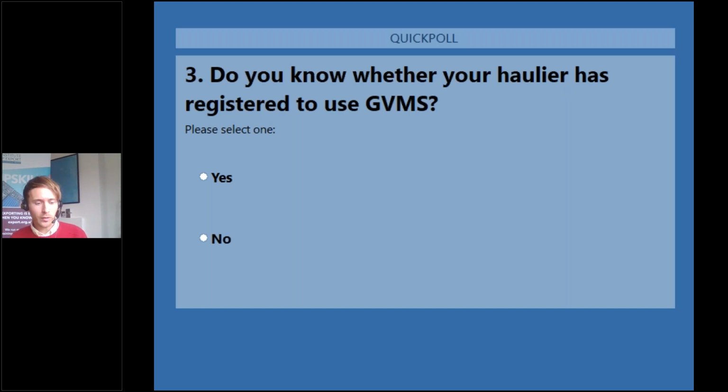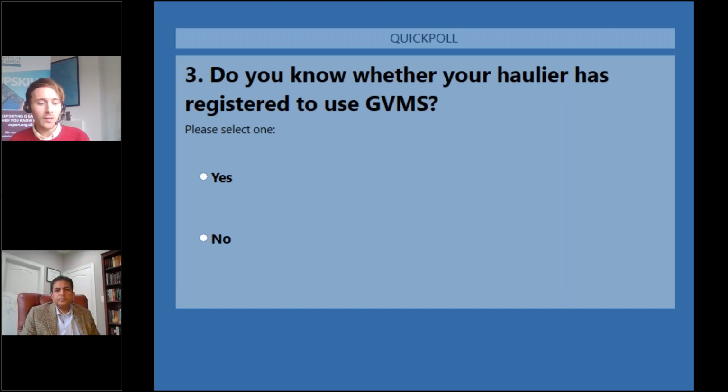Shankar, you were talking through the timelines for the border operating model earlier. There's obviously been a few changes to it throughout the last year. Do you expect there to be any further changes to those timelines in the coming months? Yeah, that's the $64 million question, isn't it? I don't expect there to be major changes to this now. I think we are just weeks away. If there's any sort of change, I think it might be related to the way that the IPAFFS or the way that GVMS might operate.